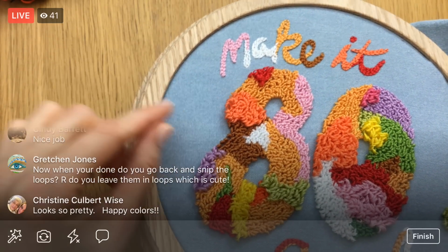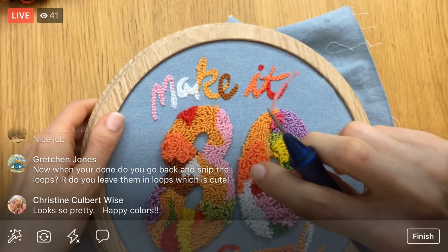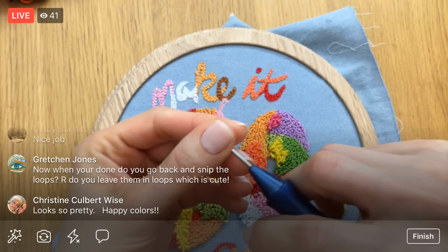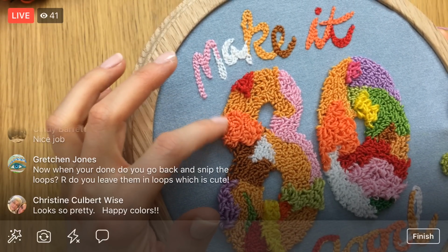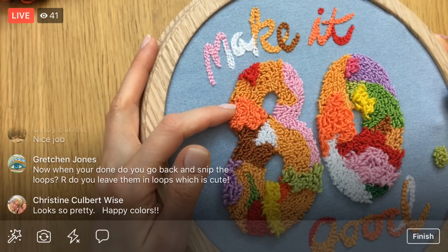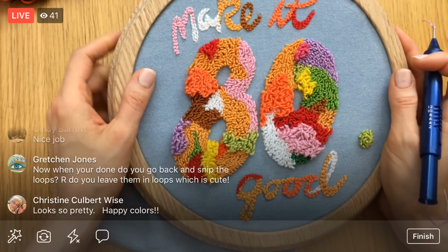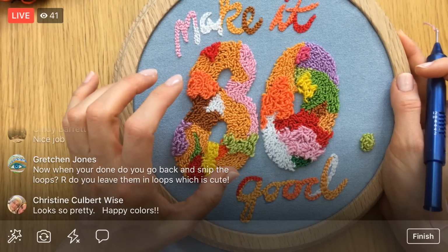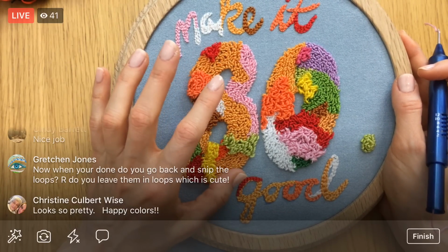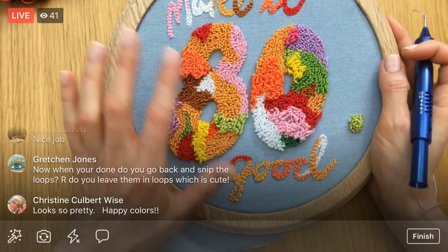Just, you know, they wouldn't be loops. They'd have the blunt ends, right? So it would just be a bunch of ends like this together instead of loops, and that would give it a different texture as well. And again, it's going to stay there because the fabric's holding it together as long as you don't pull on it. Punch needle isn't something that you want to be washing. It's something that you don't want to be handling a lot because it is delicate.